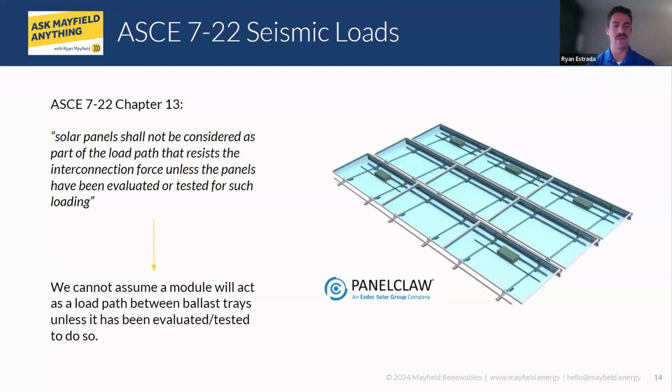Yeah, and I'll add to that. When we first saw this come out, it was kind of scary. The first thought is, are we going to have to test every single module with our ballasted system? We have a grid-based system, but we also have just a ballasted bay system. But I think the key is the wording, evaluated or tested. We've been performing testing for almost a year now, and have collected a lot of data on this, so we're confident we can go with the evaluation method. And like Matt said, AHJs are probably going to interpret the evaluation differently.